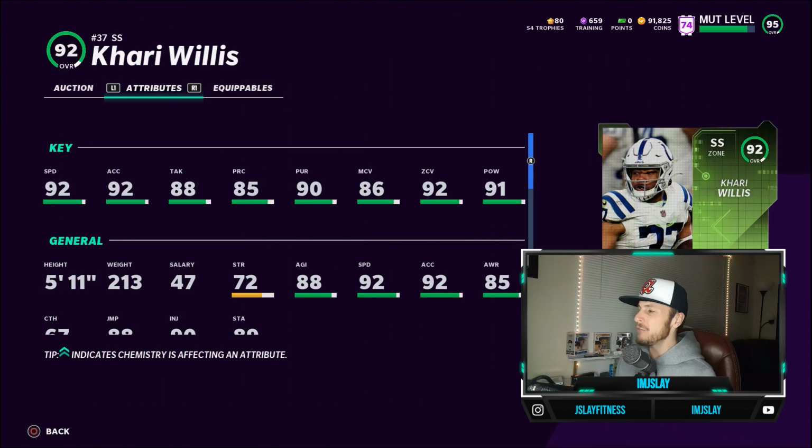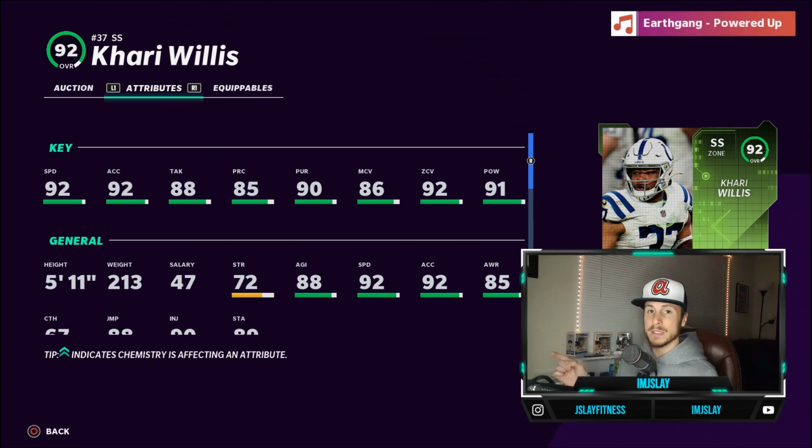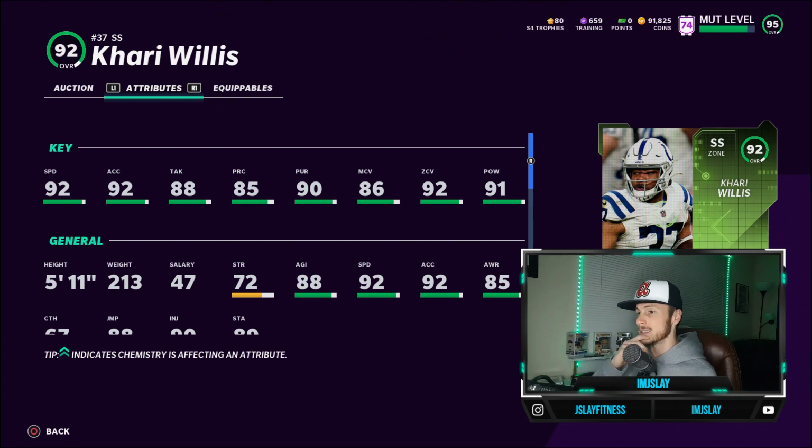Okay, this next card I feel like has probably gotten slept on a lot throughout the course of this Ultimate Team life cycle. This is 92 overall Indianapolis Colts strong safety Khari Willis. Now, one thing I did not touch on when we were talking about Minkah Fitzpatrick is the archetype.